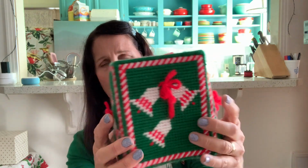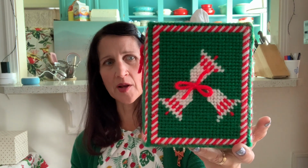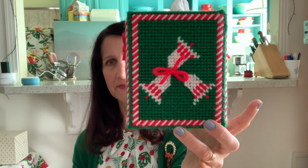You can find little coaster sets and things, but I thought this would be nice for the holidays. And I can't remember where I got it or what I paid for it. I think it's already for sale in my shop.